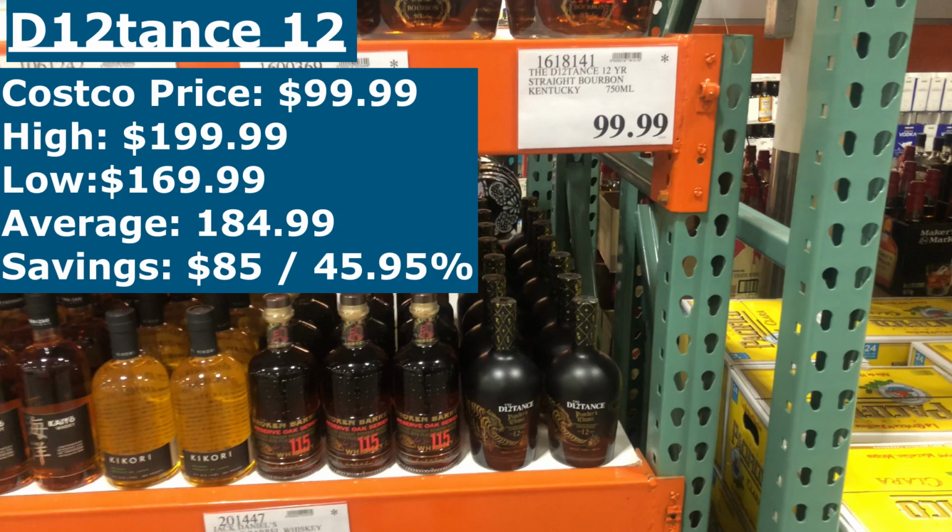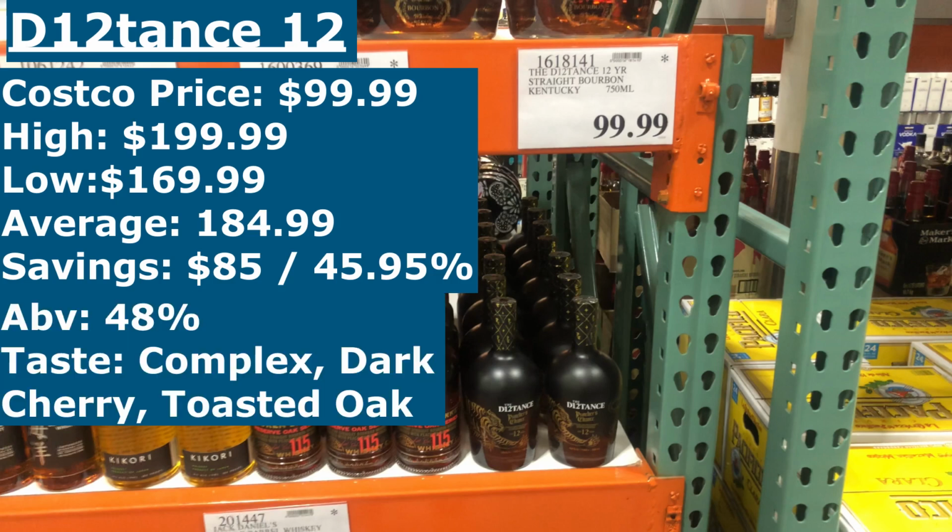So that puts the average street shelf price at $184.99. So if you do end up getting it at Costco, you'll save $85 or 45.95%. It's pretty good. Now the ABV is a healthy 48%, so maybe after a few of these you might do some punching of your own, but the taste profile specifically mentions the complexity of the flavors in this whiskey.